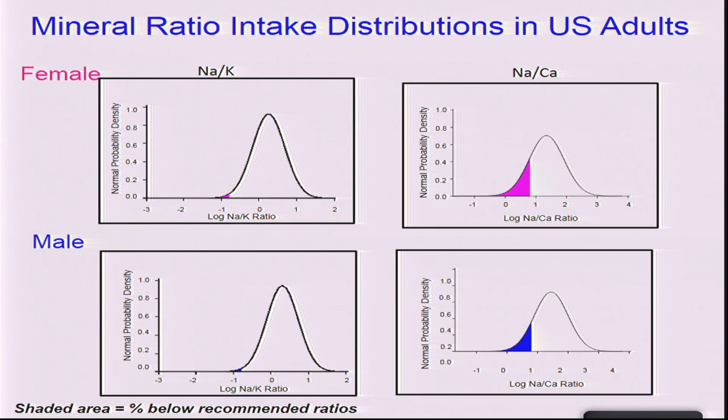We're just not there, not even close. It's better for the sodium to calcium ratio because we're better off for calcium, even though it's a shortfall nutrient according to the Dietary Guidelines Advisory Committee as well. But the sodium is the same as over here, but the calcium's better than the potassium. So now you can really see the pink and the blue, but it's still not even half.